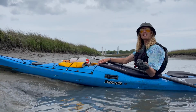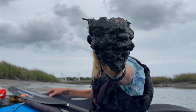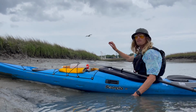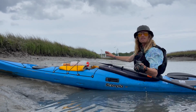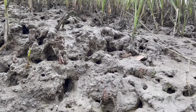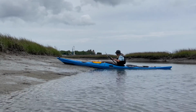And what do I mean when I say decomposed organic material? We're talking about decaying plant matter. We're talking about snail poo. We're talking about a bunch of dead fish. We're talking about anything in this salt marsh ecosystem that can be broken down. And that is what creates what is before us, this beautiful landscape of pluff mud here. Let's go!